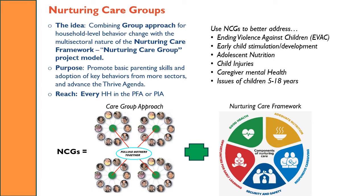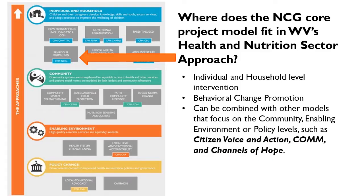The aim usually is to reach every household in the program focus area or the entire program impact area with this holistic child well-being behavior promotion. The model is used to promote basic parenting skills and adoption of key behaviors from all sectors. Nurturing care groups are considered a behavior promotion model at the individual and household level. However, by reaching every or most households, it can also change community norms.